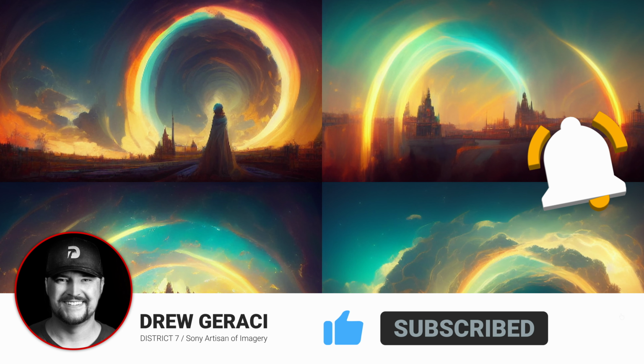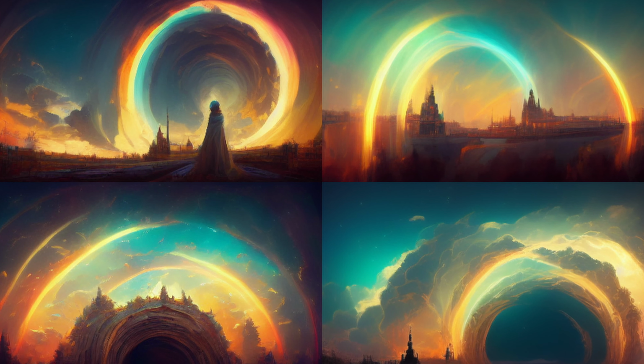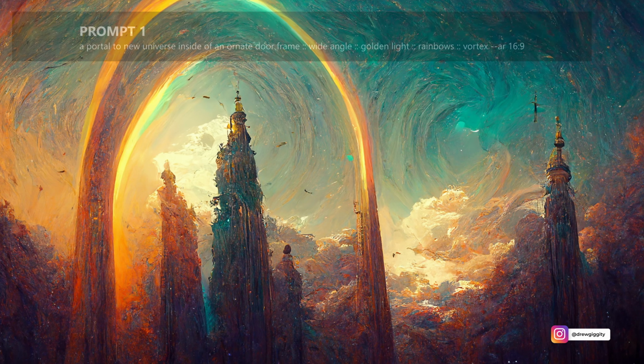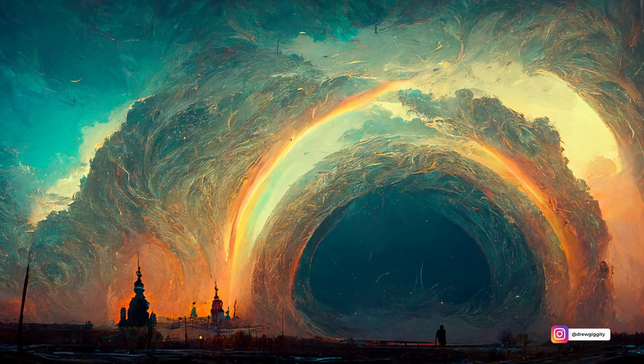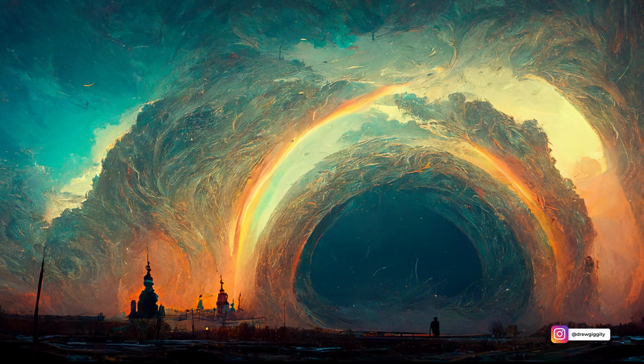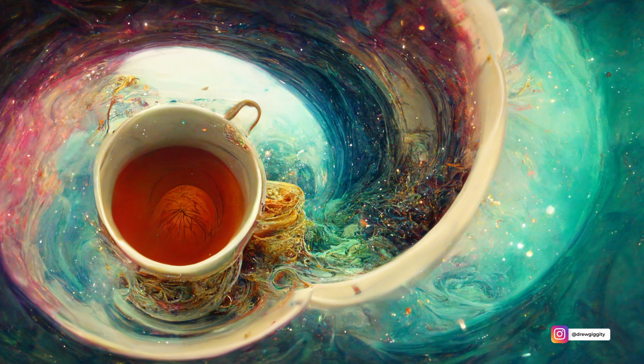This is the version 3 update. The new engine is absolutely out of this world. One of the first prompts I really wanted to work on was creating portals to other universes, and with the new update that just came in, it's really easy to achieve the look that you really want with just a few words. This shot right here, the teapot, is one of my favorite.